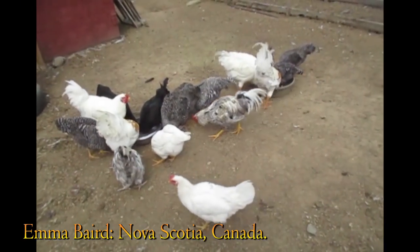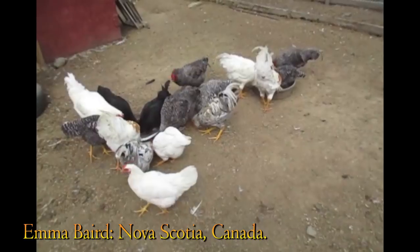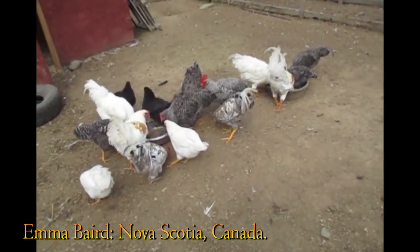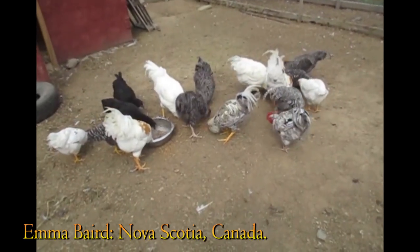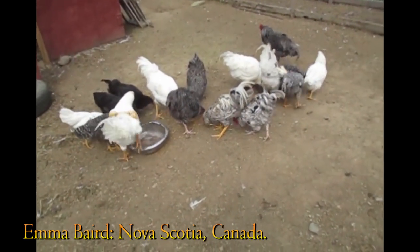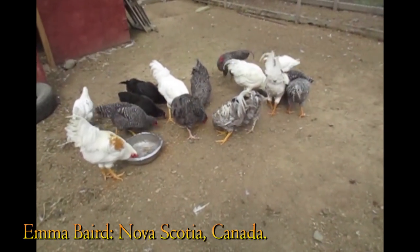Morning, folks. It's a little bit less humid today than yesterday. We're in one of our chicken pens. This is Freezer Camp Pen. The name kind of gives away what these birds are for. These are our meat chickens.